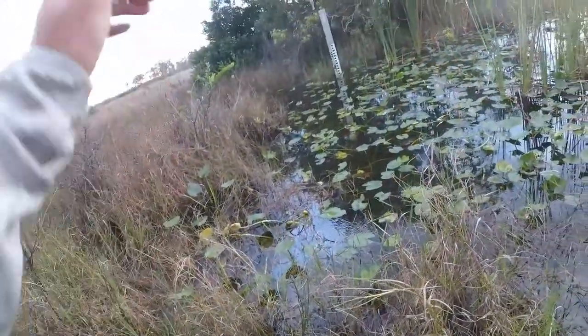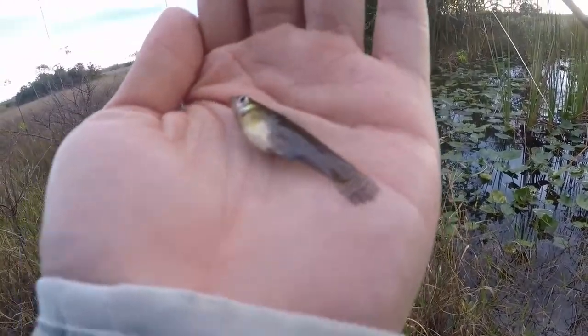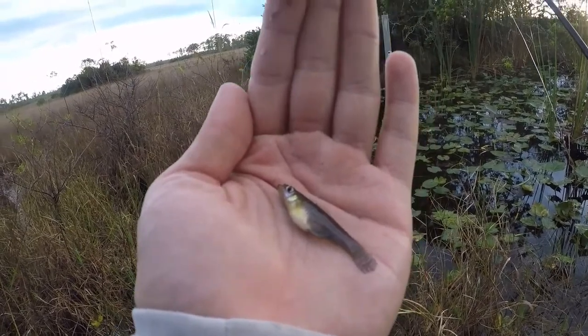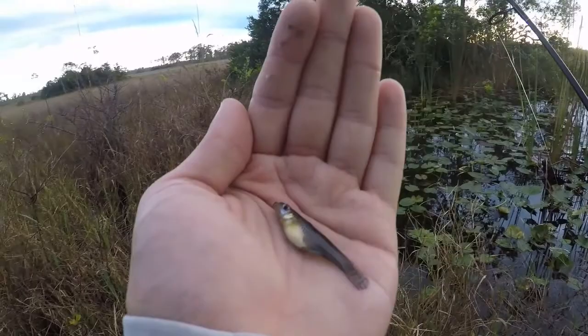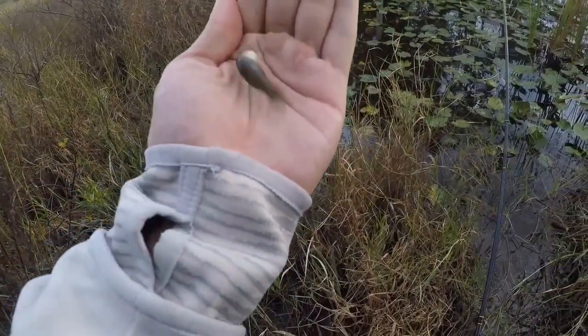Got him. What is this? Just a large eastern mosquito fish. So at this point I've more or less given up hope that we're gonna get one of the species I am after. But we still got maybe 30 minutes of daylight, so I'll keep fishing and hope that changes.